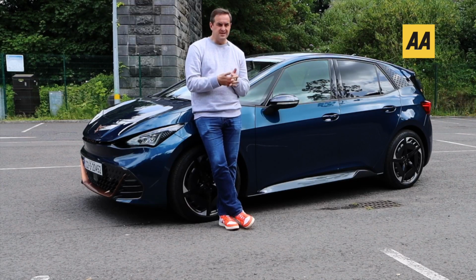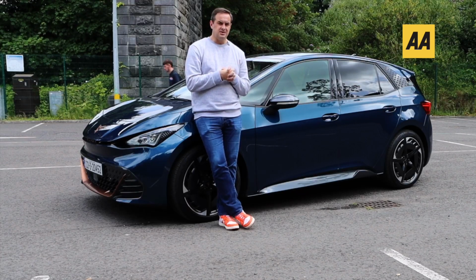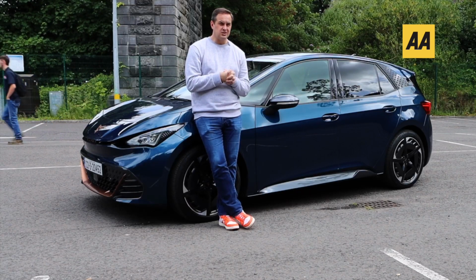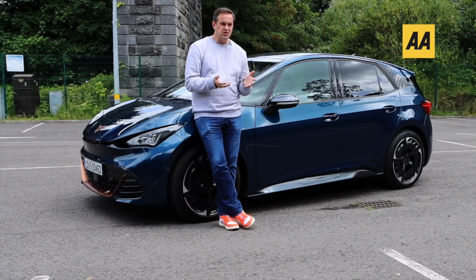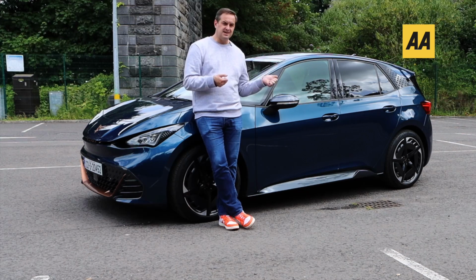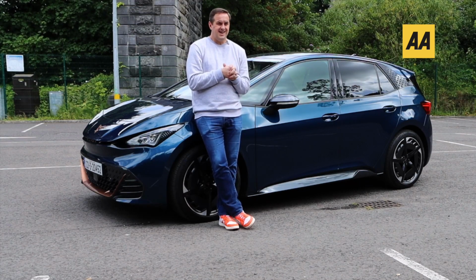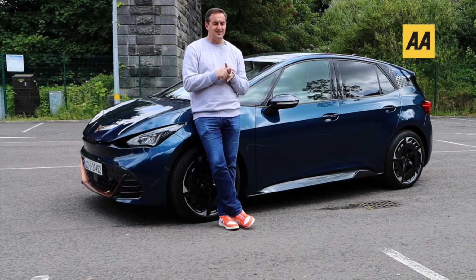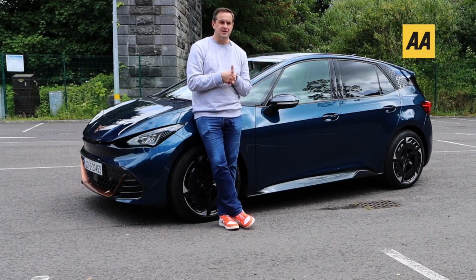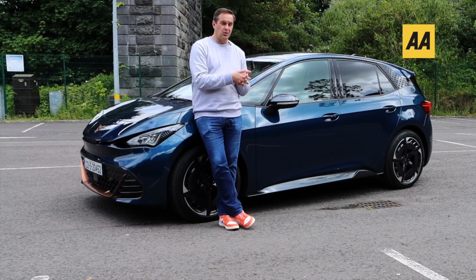No details on pricing or range just yet, but we suspect about 30,000 euros starting off, which would make it a very attractive car. So which one should you buy? I mean, we've been in this 231 horsepower with the 77 kilowatt hour battery, and it's 46,000 euro. Do you need that? That's the question people are going to have to start asking themselves. Do you need to spend all that more money for not much more range?